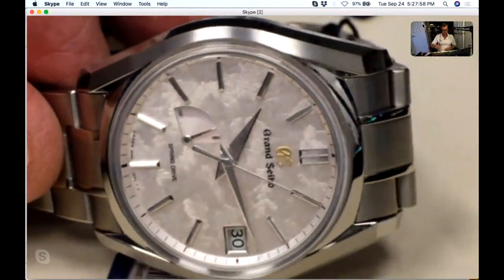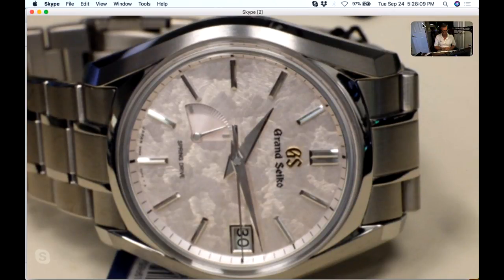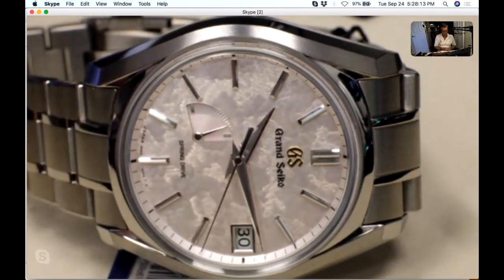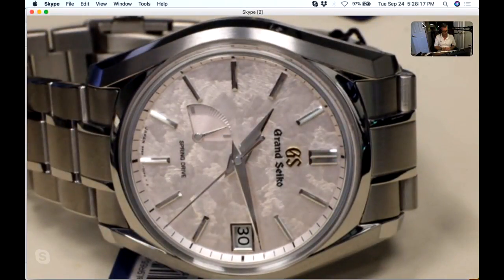So, folks, what do you think about that? Put some comments. And Carlos says, looks like mother of pearl. And Steve's got it wound up now, and there it goes. Look at that second hand moving. That nice, smooth sweep. Can you hit your focus just a little bit? The focus is just a hair off. There we go. That's a little bit better, yeah.